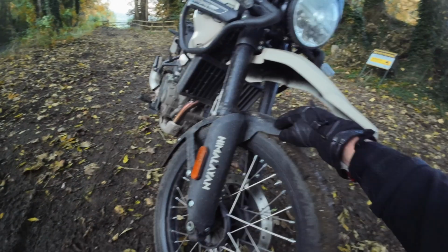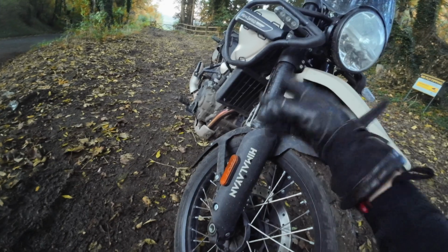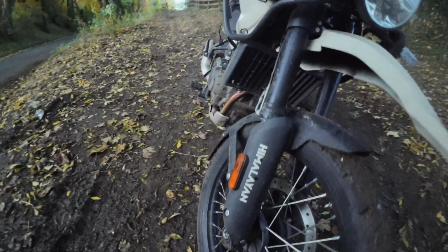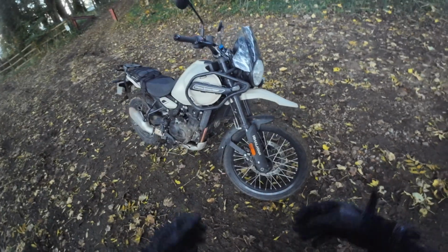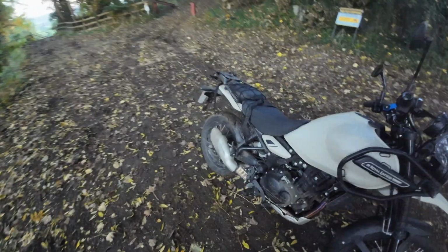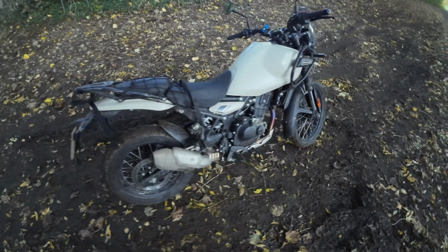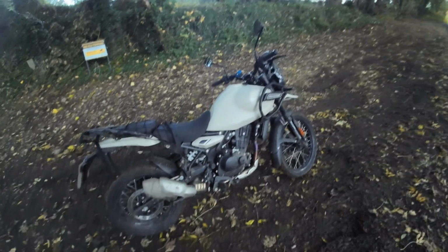But then the issue is you remove this and everything's going to spray up into that radiator immediately onto the engine. The sump isn't quite high enough to protect that, so you would want to get a raised mudguard, I think, if you were going to really do some off-roading. Or, I mean, the back one's the same, but yeah, it needs a wash now. But it's a really nice looking bike.